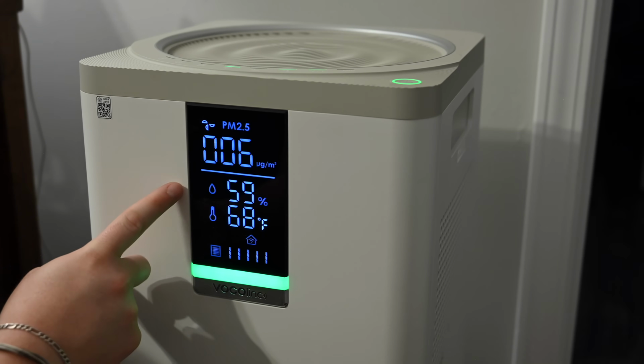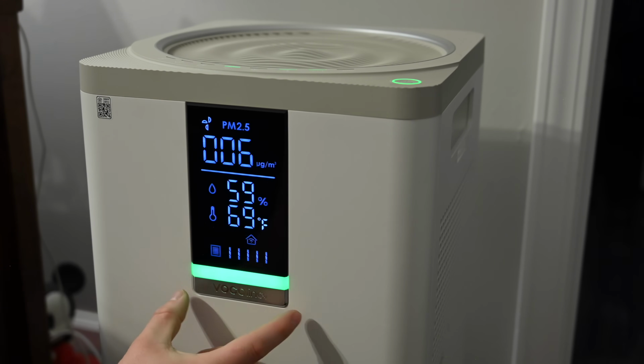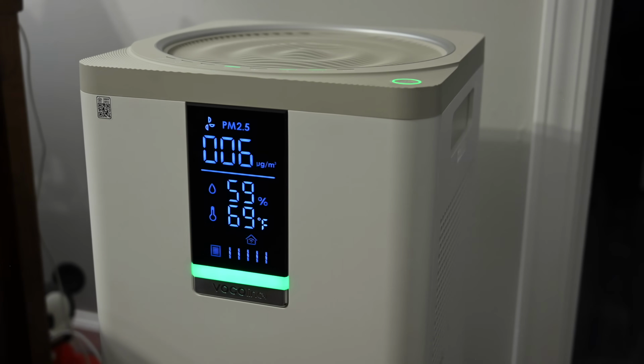Now let's look at that gorgeous display on the front of the VAP1. So obviously you can tell it is on. You can see your current air quality level there towards the top, followed by the humidity level, then the temperature. At the bottom, you have the life stage of the filter and that bright LED there that changes based on the air quality of the room. So obviously green is great all the way down to red for bad.